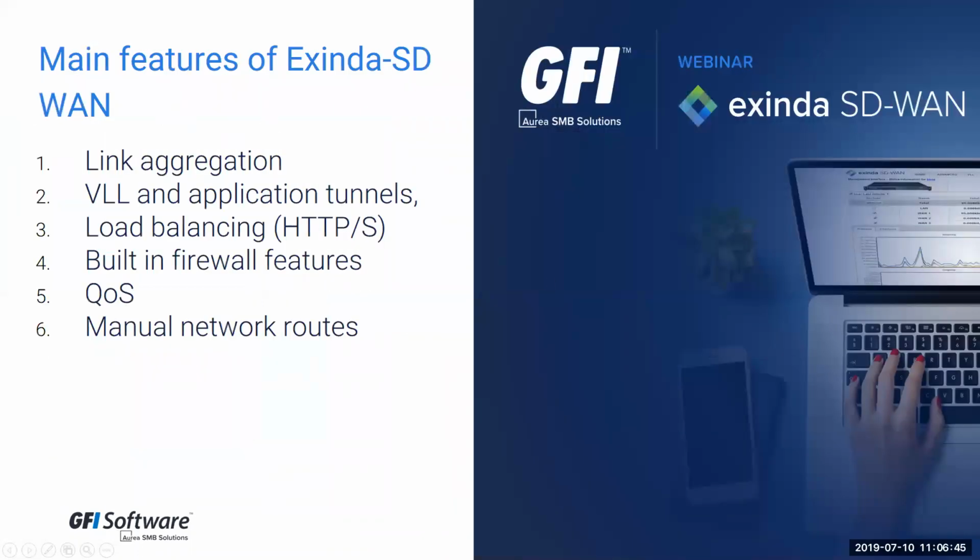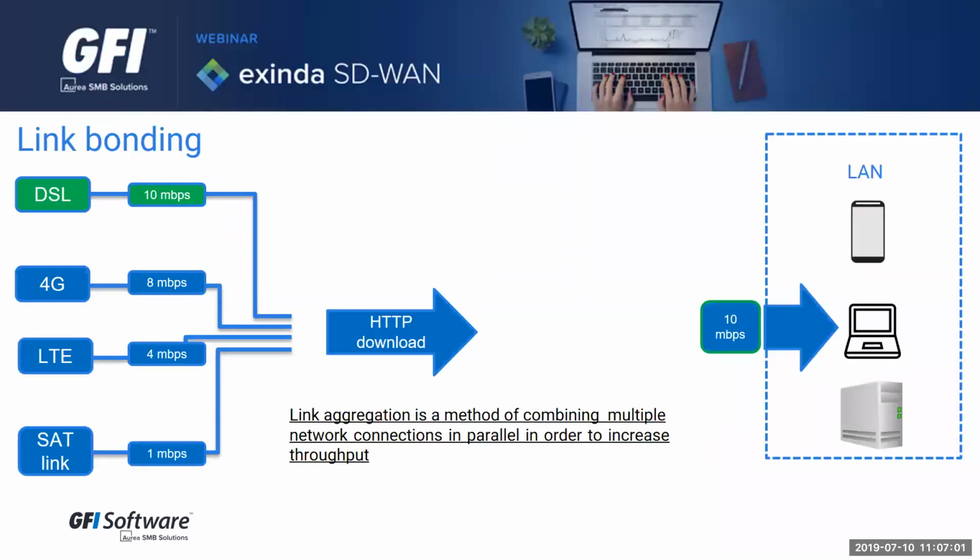In the following slides, we'll talk about the main features of Exinda SD-WAN, which are, for example, link aggregation, VLL and application tunnels, load balancing, built-in firewall features, QoS, and finally, manual network routes. First of all, link bonding, which is, in my opinion, one of the most important features included in the Exinda SD-WAN. In computer networking, the term link aggregation applies to various methods of combining multiple network connections in parallel in order to increase throughput beyond what a single connection could sustain, and to provide redundancy in case one of the links should fail.